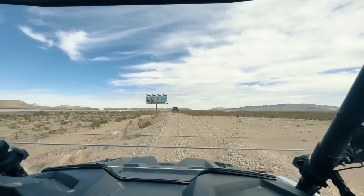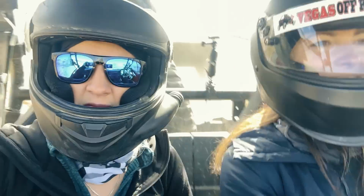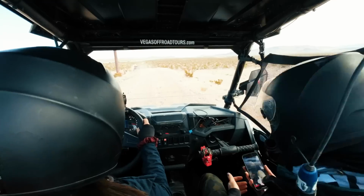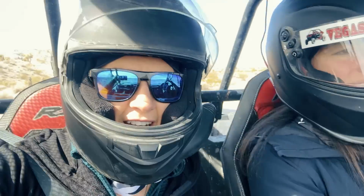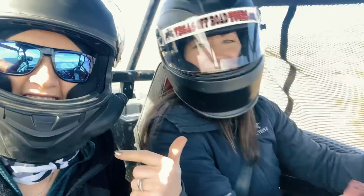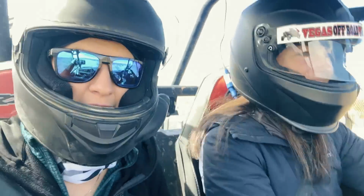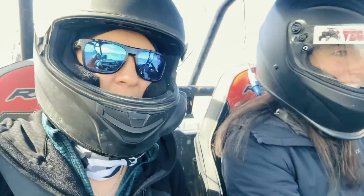Yeehaw! Up over the hill. So we just had on the radio from the car behind, come on Vanessa, you can do this. And I'm like, I'm not driving. Nikki's driving, which is to be expected. So yeah, she's doing awesome.